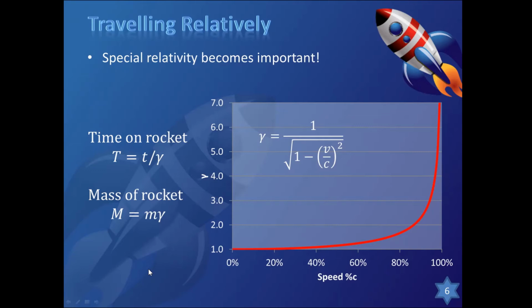The other problem, and one that's particularly salient here for this little chat, is that the mass of the rocket also increases as it goes faster and faster. So that here again, if you're getting up to 80% of the speed of light, then the mass of the rocket will be getting up to something like 1.5 times what the mass of the rocket is when it's at rest. So as the mass of the rocket goes up, whatever you're doing to accelerate it and make it go faster gets harder and harder and harder.